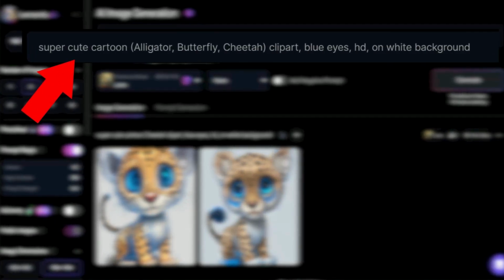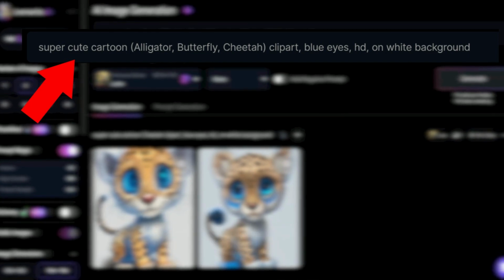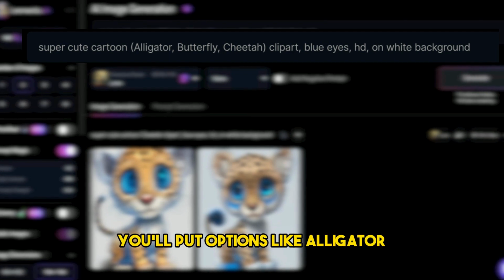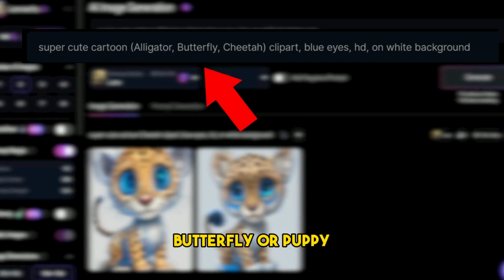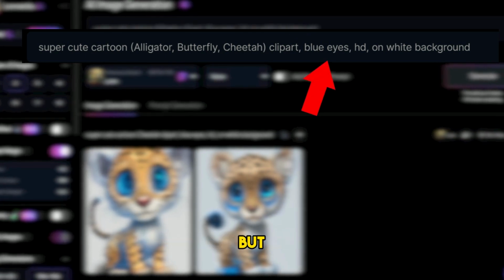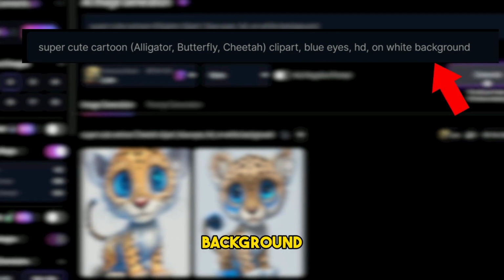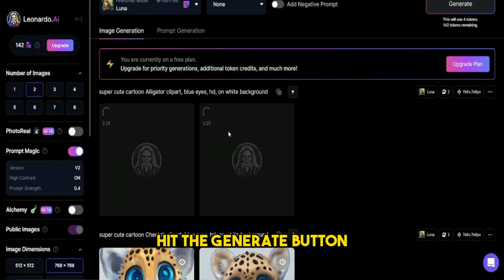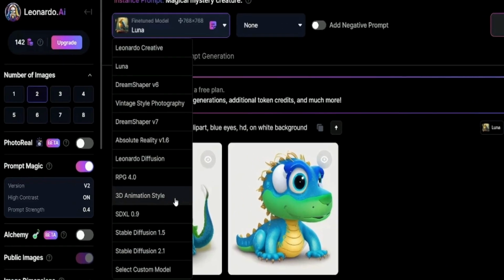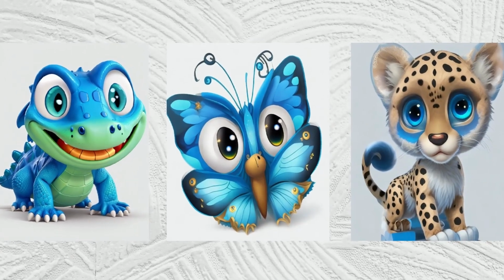First up, pick a style: watercolor, realistic, or like mine, cartoon style. You're free to choose what you like most. In brackets, you'll put options like alligator, butterfly, or puppy. Just pick the animal you need. There's also a clay part, and I added blue eyes, but you can choose any color you prefer. It's all up to you. In the end, I went with a white background. Once you're ready, hit the Generate button. For the best outcomes, Luna, 3D animation style, or Dream Shaper V7 work wonders. And as you can see on the screen, here's how the image came out using Leonardo. It's looking pretty darn professional.